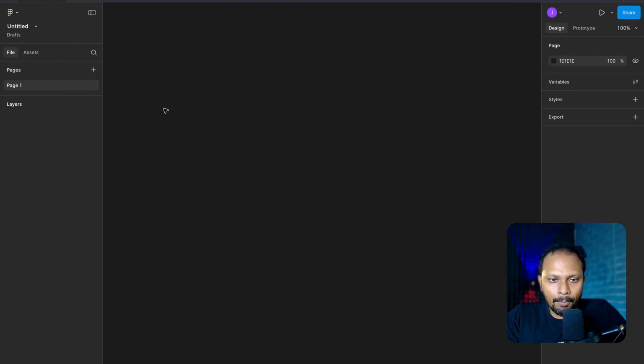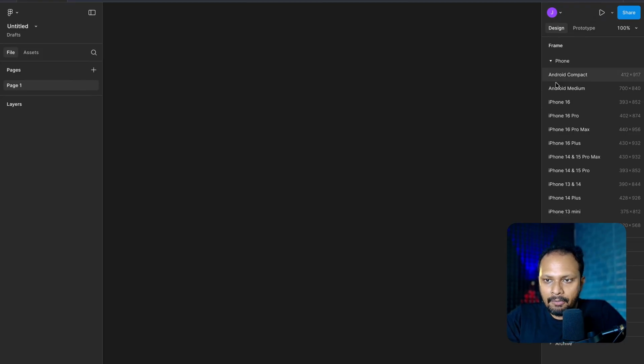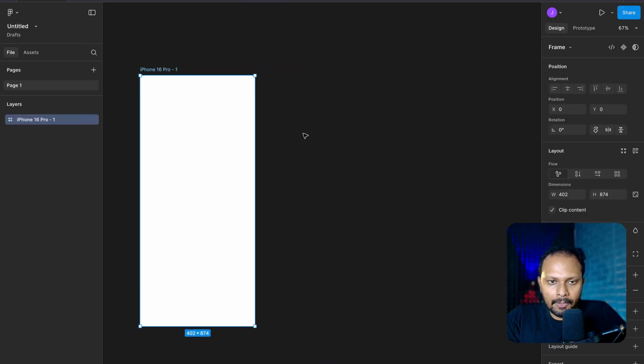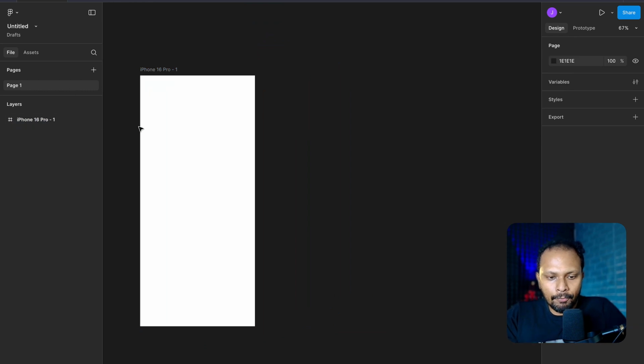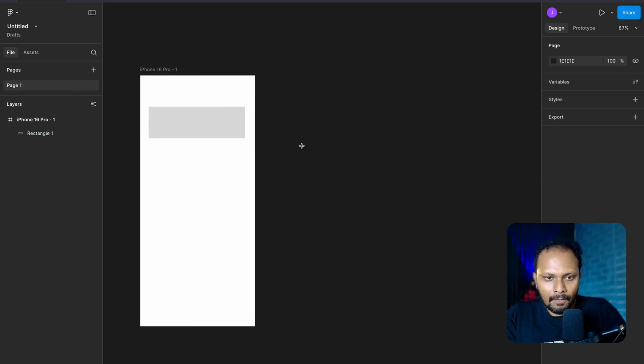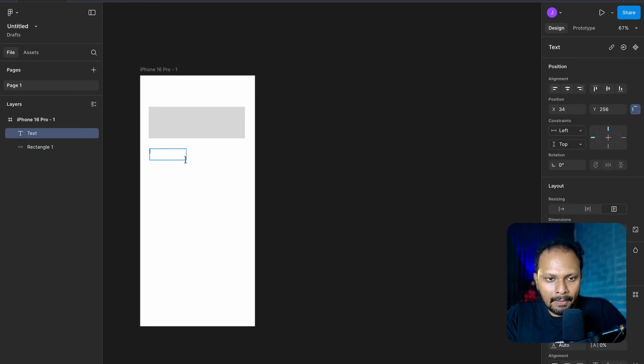Yep. So when you open Figma, you can press F to get frames. Let's say you can also put in the iPhone 16 or whatever frames you want. You can bring that clarity over here. If you want, you can start building your own screens or wireframes from it, and you can create a placeholder for your text.